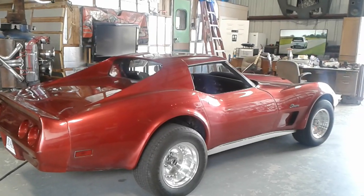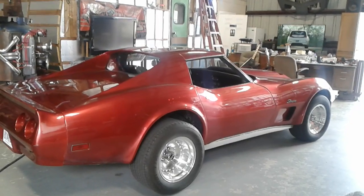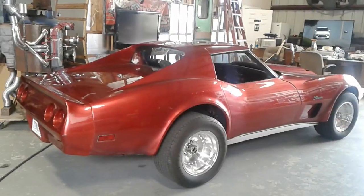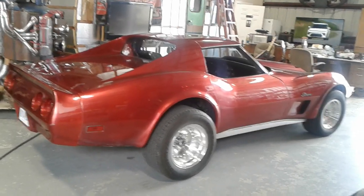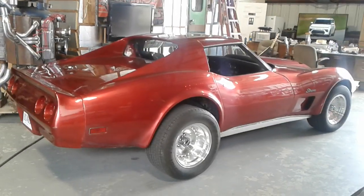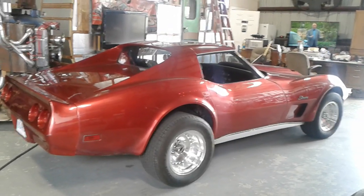Cranks, but won't start. Crank, crank, crank, crank. You know the feeling? Son of a bitch. So I call my buddy with the tow truck. An hour later, he shows up over there. And guess what? The car fired right up. What the hell?